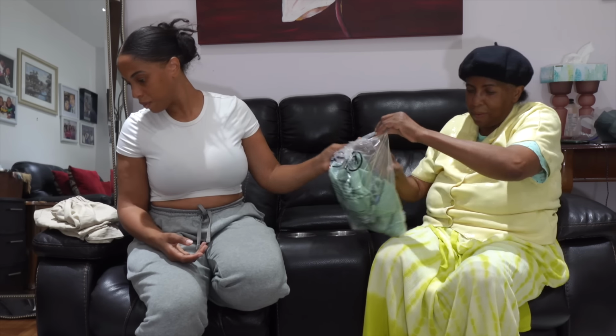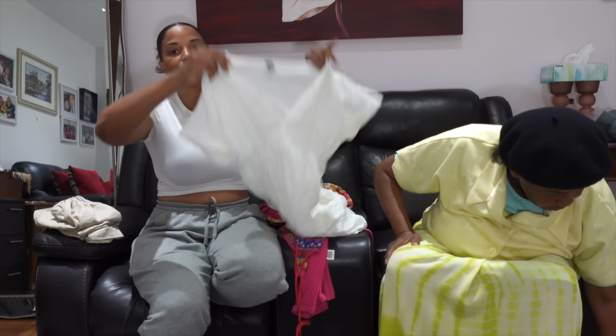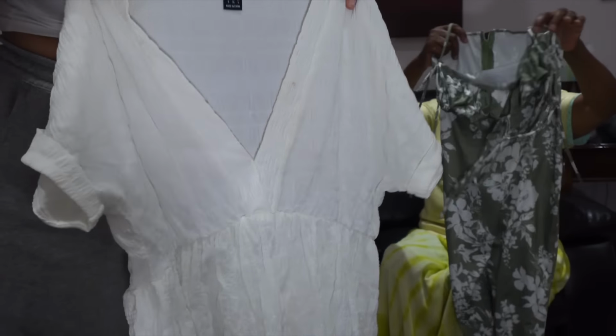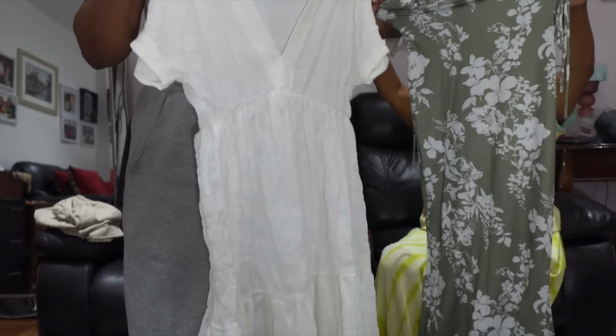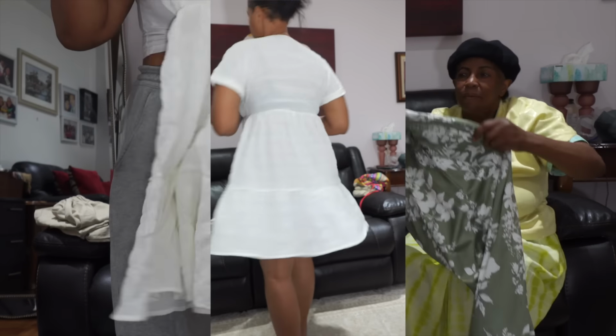Now, I got myself some stuff from Shein previously. Those are over there, Mom. Can we show them? I really, really love this dress. This is such a perfect fitting dress. I wore this to my friend's little birthday party. I did get some curry stain on it, so I need to get it out somehow. But overall, the dress is very cute.